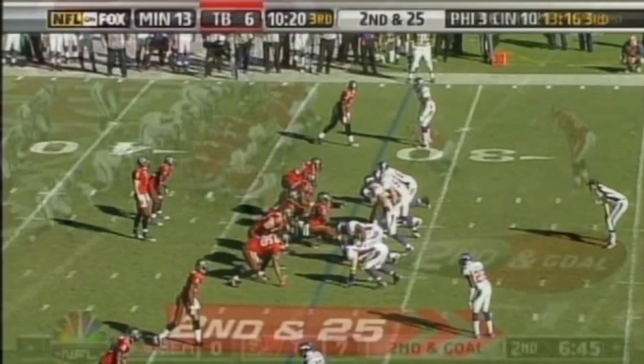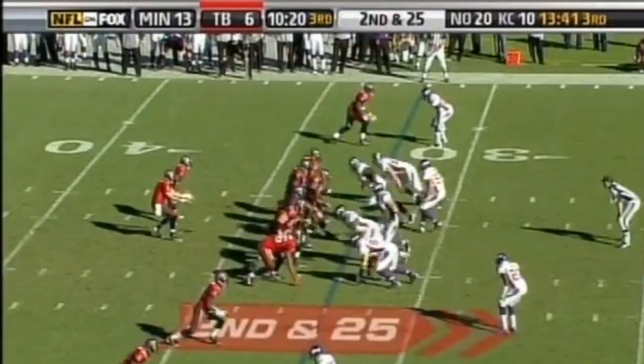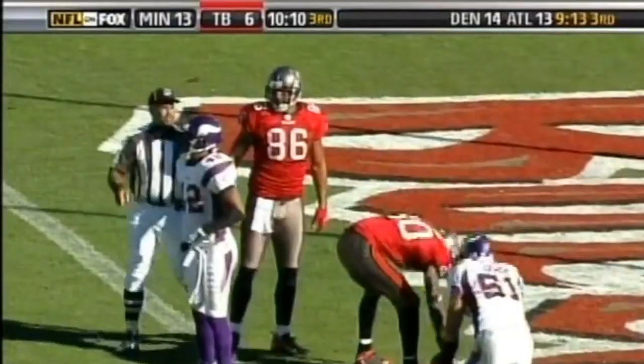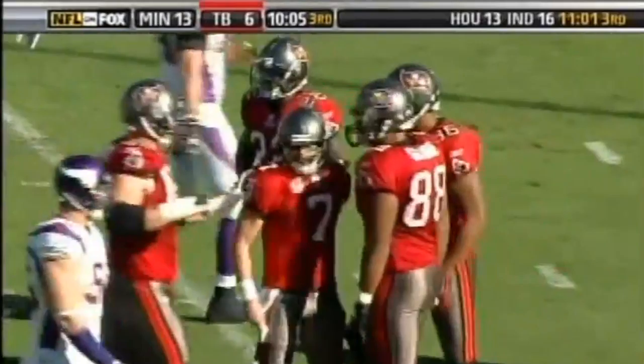For the Bucs, at the Vikings 32, they have to get to the 7 for first down. Everybody out, Garcia, looking for Jerramy. Did he hold on? Yes, he did. At the one-yard line, it is first and goal for the Bucs. What a play by Jerramy Stevens.